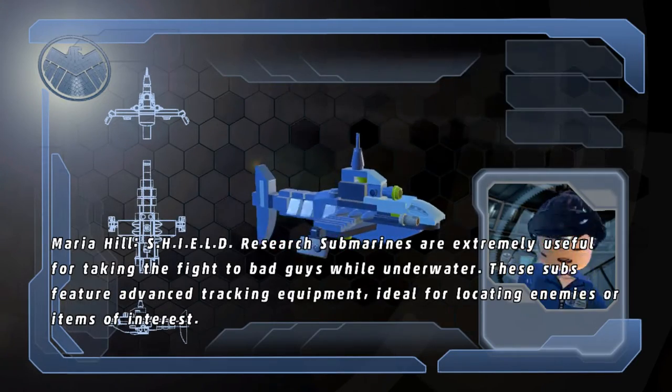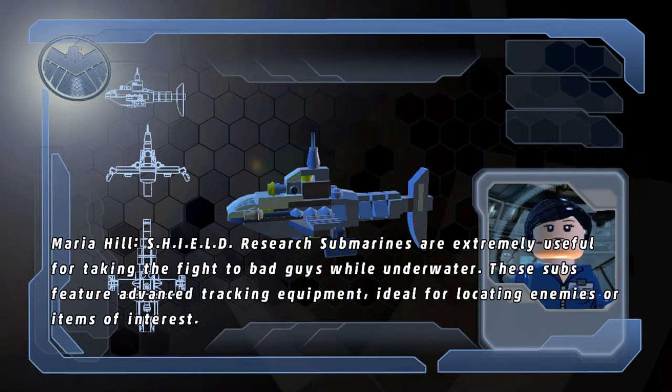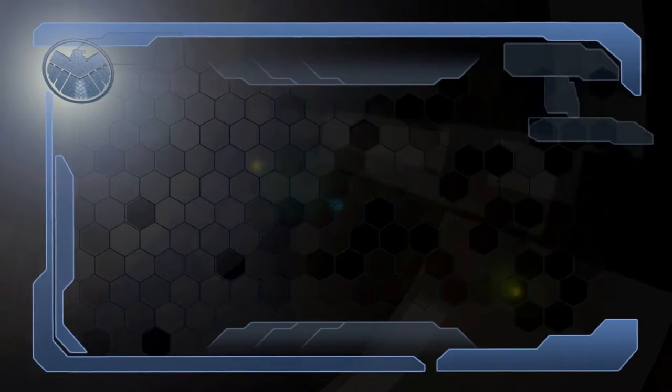SHIELD research submarines are extremely useful for taking the fight to bad guys while underwater. These subs feature advanced tracking equipment, ideal for locating enemies or items of interest. Hope this is not a vehicle level. Please don't be a vehicle level.